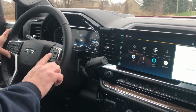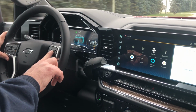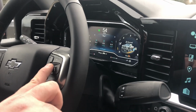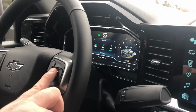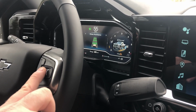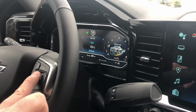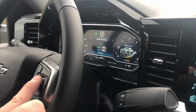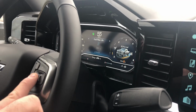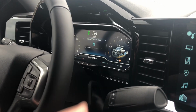Where do you control the dashboard? Right here, info page options: drive summary, trip 2, timer, tire pressure, driver assistance, don't want that, oil life, brake pad life, that's nice, air filter, fuel filter life, that's good, diesel exhaust fluid.